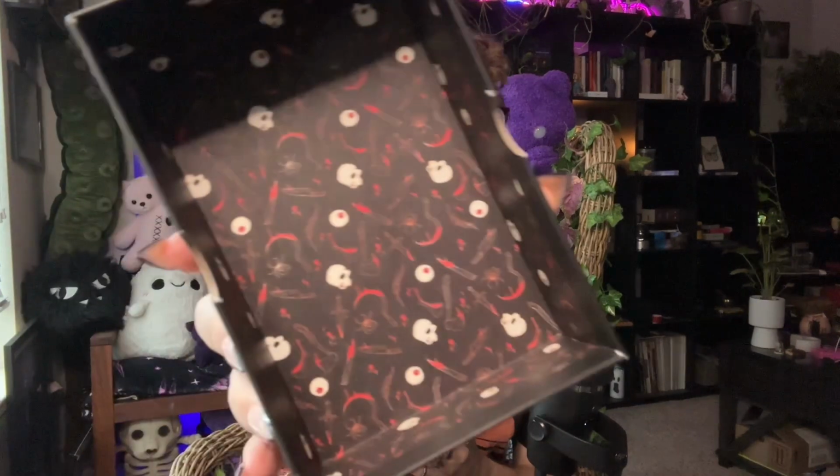But I will agree, the box is really pretty. Very cool. I do love the spooky inside, the skulls and eyeballs and spiders and knives and things, hatchets and stuff. Very bloody, very fun. It says here that it's illustrated by Abigail Larson, written by Aria Gmitter and Minerva Siegel.